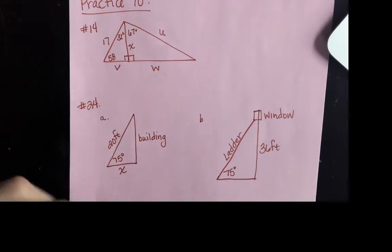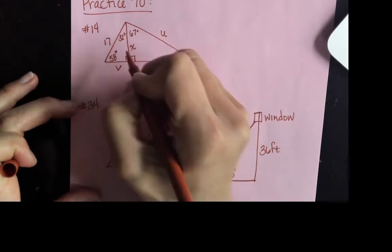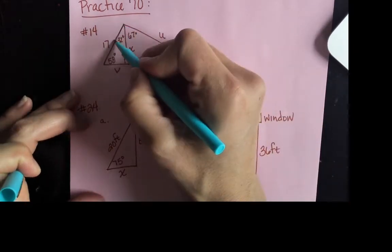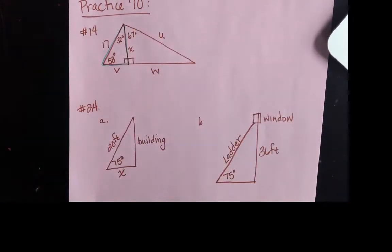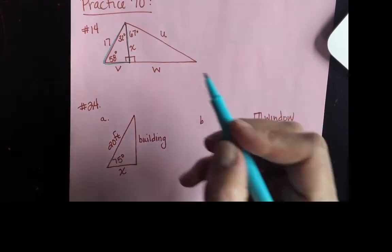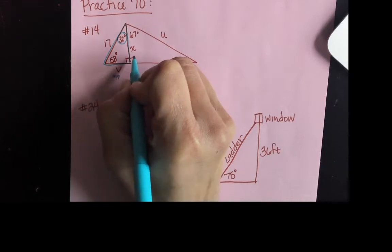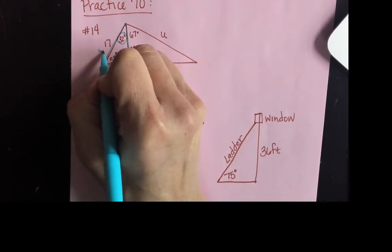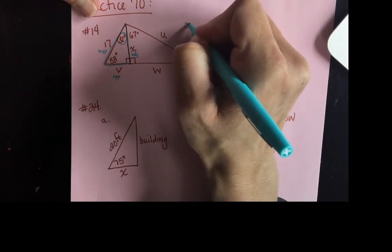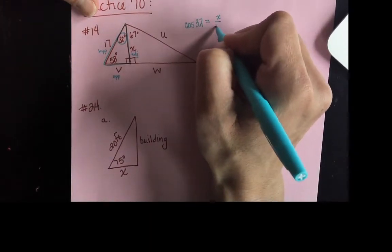Down here, you can see that we have 58 degrees and 32 degrees, but this time, thankfully, we have another side that's known. So in this first triangle, I'm going to highlight it in blue. We're going to go ahead and find V and X. I don't really care which reference angle you use. I'm going to use 32 just because. Here's opposite, adjacent, and hypotenuse. So in order to find X, I'm going to use cosine of 32 is going to be adjacent over hypotenuse.